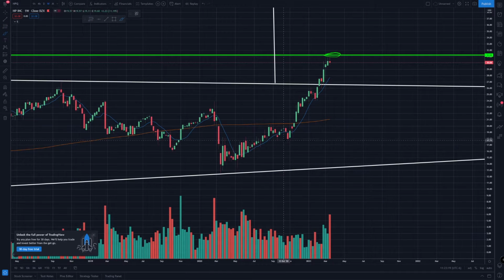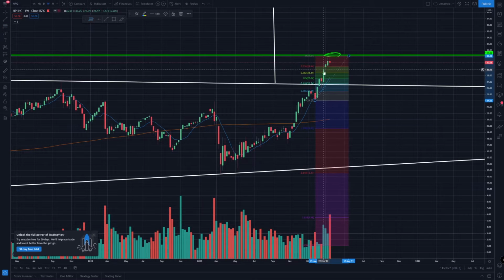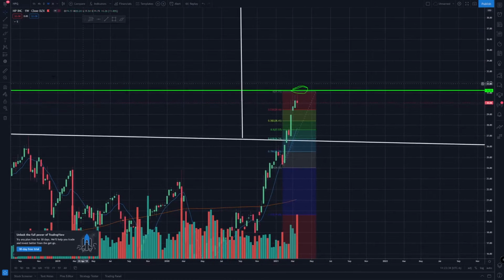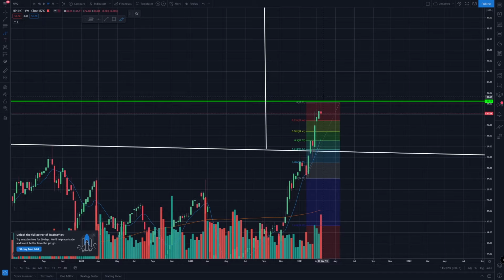Alright, so instead of doing that Fibonacci from the whole thing, maybe we do a Fibonacci from just this run. So we drag it from the top to the bottom and look for something like this. This is kind of interesting, and this is why I'm wondering if we're going to get a correction too: we have a 50% level right here that lines up with this weekly moving average, and then this 61% level lines up with this trend line right here, which are the levels that I like to watch. The other thing is that we came up and just got rejected by this all-time high right here.